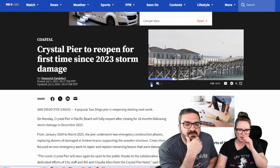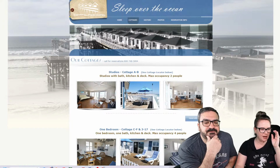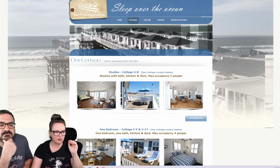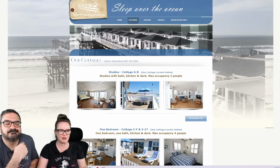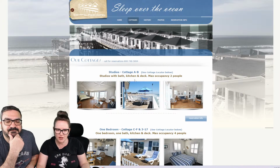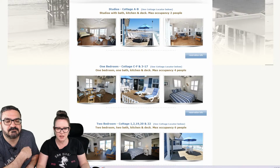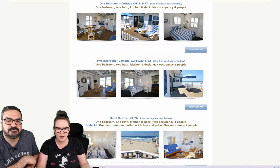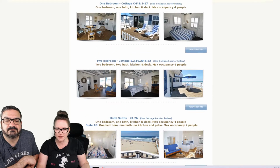Well, I tried to look into it. I went to the website, which I even have here. They have descriptions of cottages and hotel rooms. I couldn't find any prices, and you know what that means. But let's see. We've got studios with bath, kitchen, and deck, max occupancy 2 people. A 1-bedroom, max occupancy 4 people. A 2-bedroom cottage, you can fit 6 people in there.